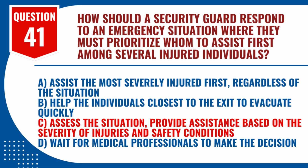Answer: C. Assess the situation, provide assistance based on the severity of injuries and safety conditions. The security guard should quickly assess the situation and provide assistance based on the severity of the injuries and the safety of the environment, prioritizing those in most critical need while considering the overall safety conditions.